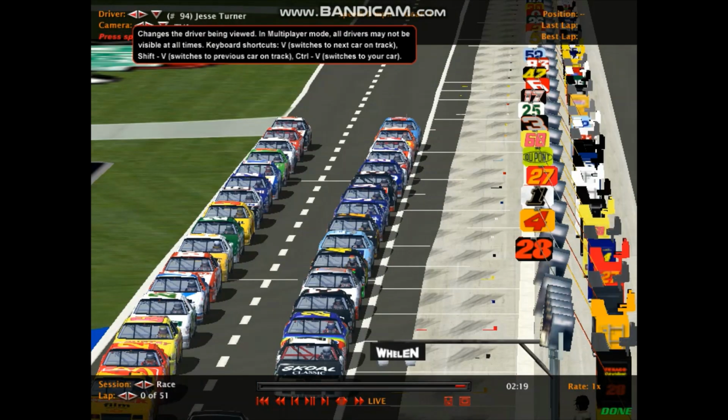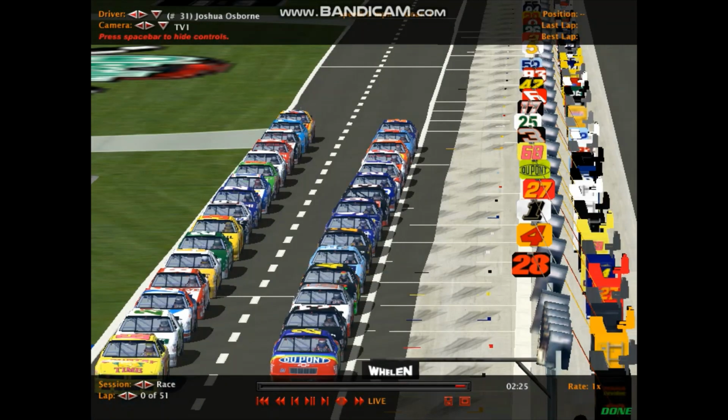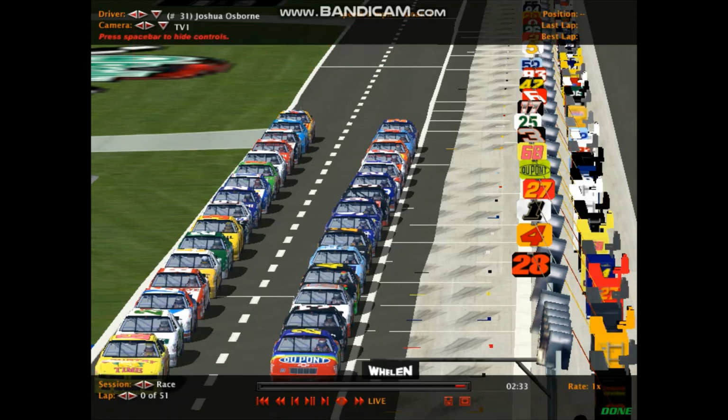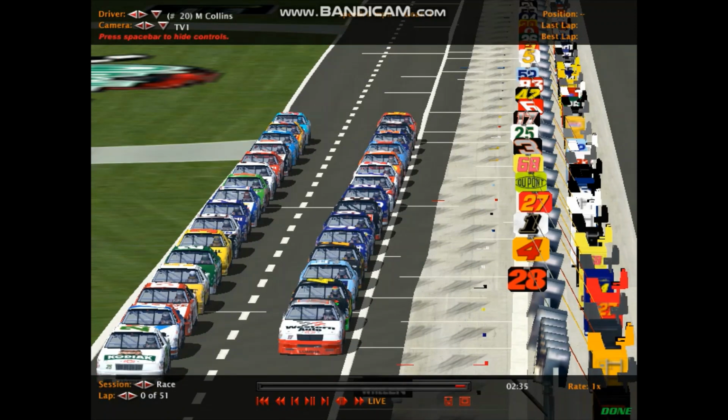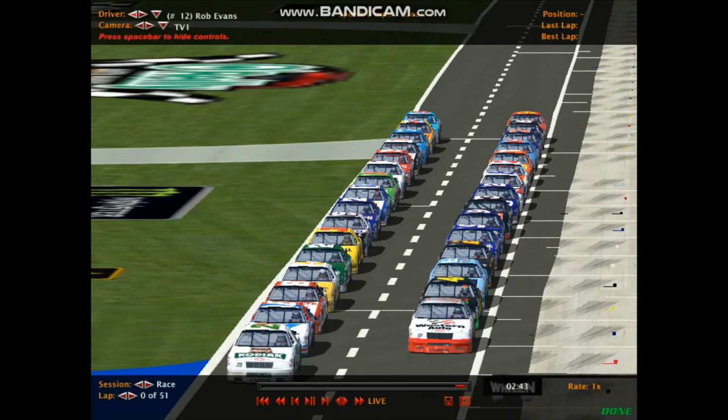Next row sees Jesse Turner in 94, and beside him will be number 55, Nathan Hudson, both in Oldsmobiles. Next row sees our third in-car camera, Joshua Osborne, in the Mom and Pop's Goodwrench Chevy. He'll be alongside 22, it is Dylan Poteet in the Maxwell House Ford. Next row, Mitchell Collins in number 20, the Crown Petroleum Oldsmobile. He'll be alongside car 12, Rob Evans, in the Rebestas Buick.